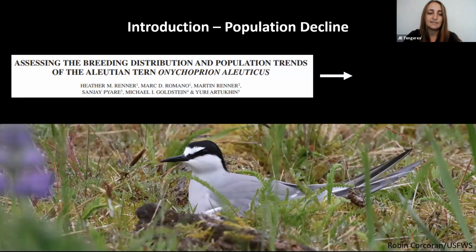So you may be wondering why I'm interested in Aleutian terns. Well, in 2015, there was a paper published by Renner et al. that estimated that the Alaskan breeding population of Aleutian terns had declined by 92.9% in the previous 33 years, which is obviously very alarming and concerning. This paper highlighted how little information exists about Aleutian tern biology, and that there needs to be some consistent and standardized monitoring of the species across the state to really understand what's going on. So this kind of kickstarted a lot of Aleutian tern research across Alaska, including the research that I'm going to talk about today.